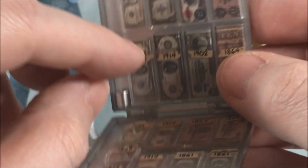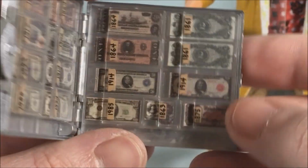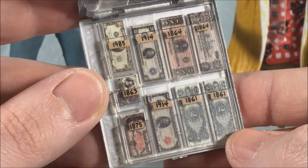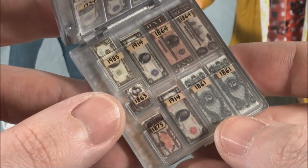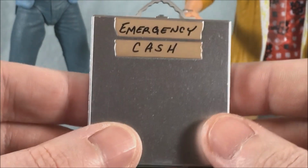At least I don't think it comes out. No, it's not meant to come out. But such good detail. Look at that. All the different years. All the printing. They went all out on this. This is really, really well done. This is a fantastic accessory. I love this. I really do.